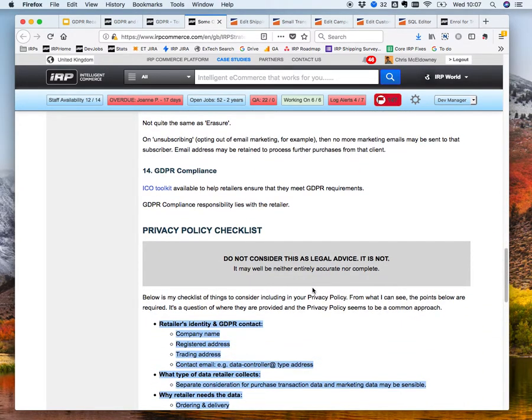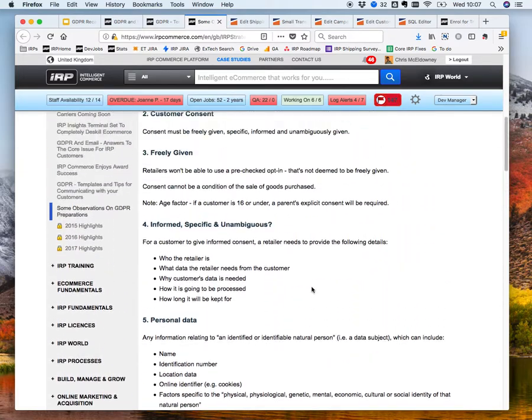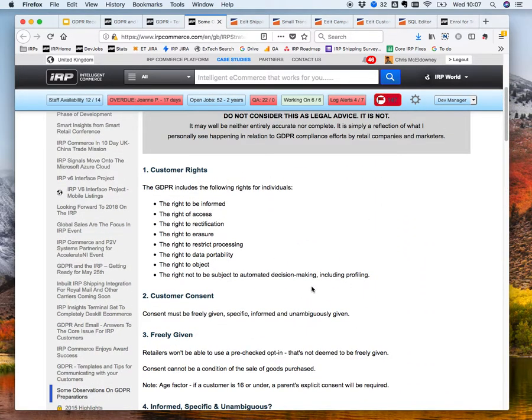In this checklist, it opens by showing what the customer's rights are. If you look at those in relation to the IRP in your core online business, the right to be informed: the amount and type of data you hold isn't substantial, and it's very easy to provide access. It's very easy to cater for all of these. Data portability isn't a major issue. Portability of an IP address or an email address is possibly not overly meaningful in this context.